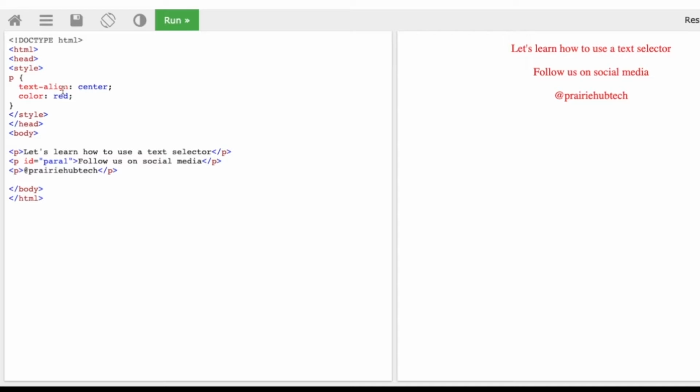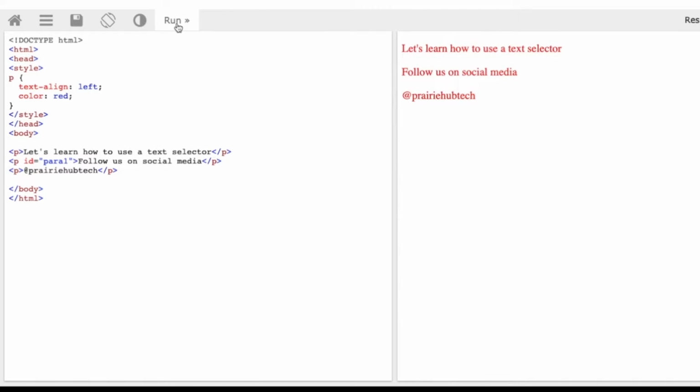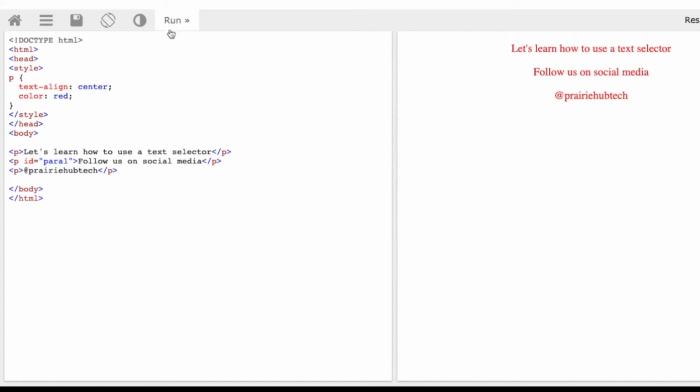inside this P, we have text align. The text align, this just means your alignment, just like on your Microsoft Word, your center, left, your right. So just to prove it, we're going to put left here. We'll see what happens. So I want all my text to align to the left. Aha, it works. So simple. Now let's move it back to the center, because we want to be the center of attention, right?